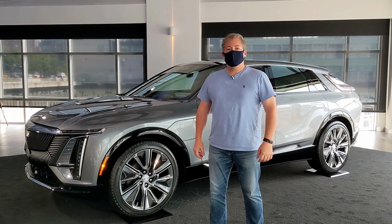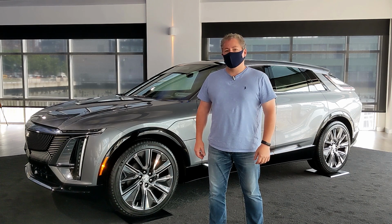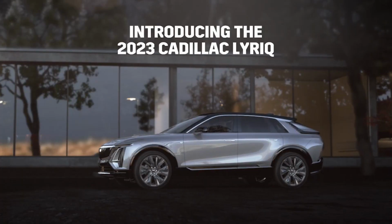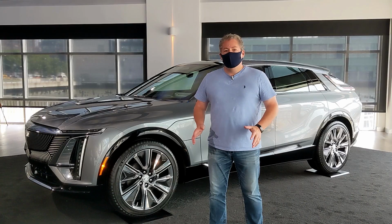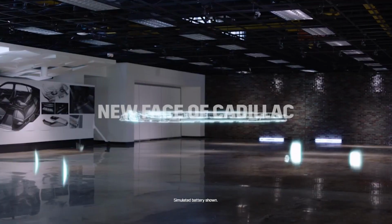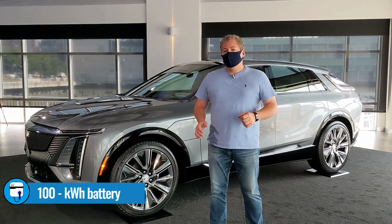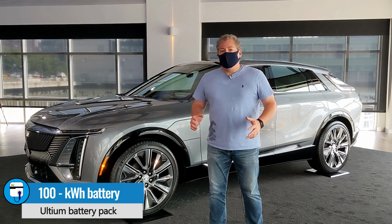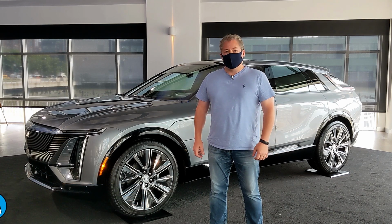I'm here in New York City standing in front of a 2023 Cadillac LYRIQ, Cadillac's first all-electric vehicle that is going to employ General Motors' new Ultium battery technology. And speaking of which, the LYRIQ is going to have a 100 kilowatt-hour battery pack that will deliver more than 300 miles of driving range.